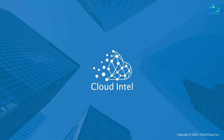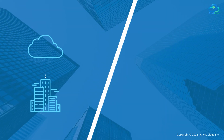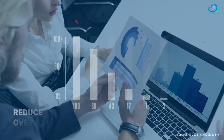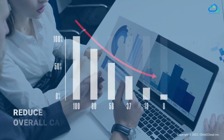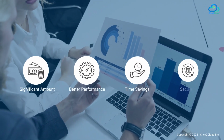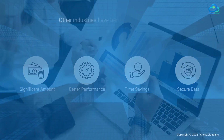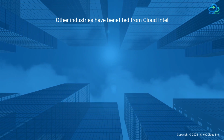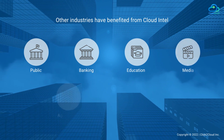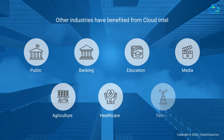Financial sectors have embraced Cloud Intel, moving data from on-prem to cloud and from cloud to cloud in minutes rather than weeks. It reduced the overall CapEx on infrastructure by a significant amount, resulting in better performance, time savings, and more secure data. Other industries have benefited from Cloud Intel, including public, banking, education, media, agriculture, healthcare, telecom, and more.